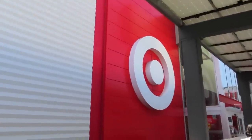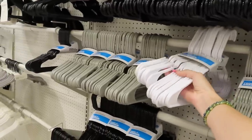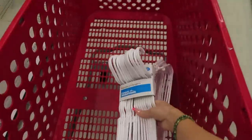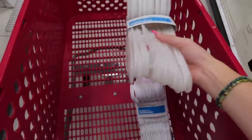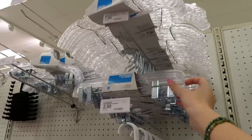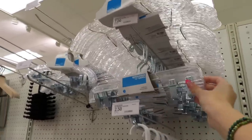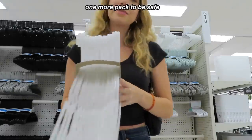Target number two. All right, they have one pack of white hangers here. I don't know, what is going on with hangers? They're just sold out everywhere? These are clear looking, so these will match. They're almost white. So that's a total of four packs, and I think that'll be enough. And I had no idea these clip hangers were so expensive. It's four for $7. One more pack to be safe.